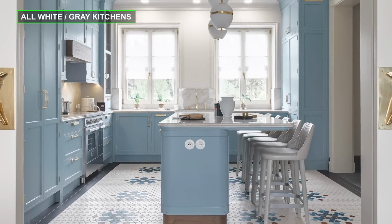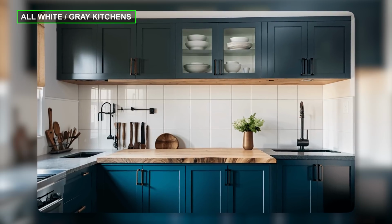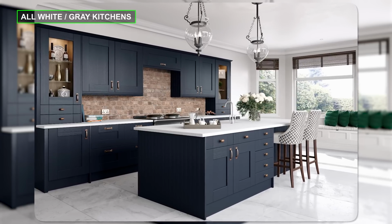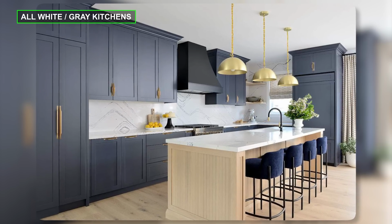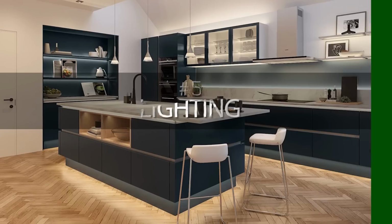Oh, and the blues work beautifully too, especially deeper navy shades. They're sophisticated but still feel comfortable and lived in. Pair navy cabinets with brass hardware and warm wood accents, and you've got a kitchen that feels like a high-end restaurant but still works for Tuesday night tacos with the family. Who doesn't love tacos?